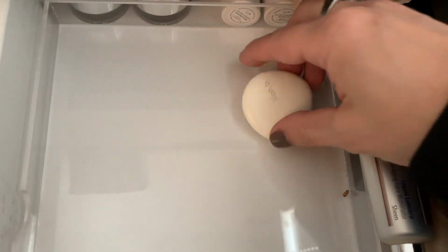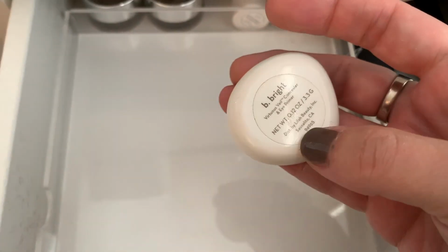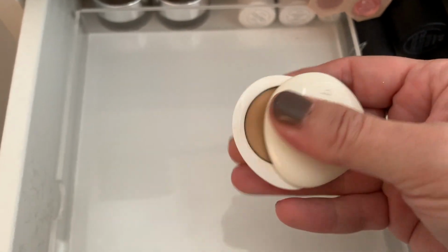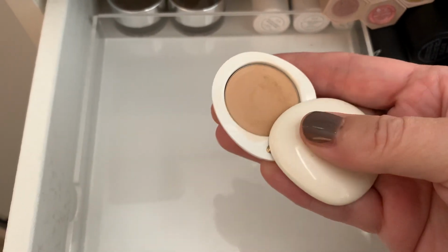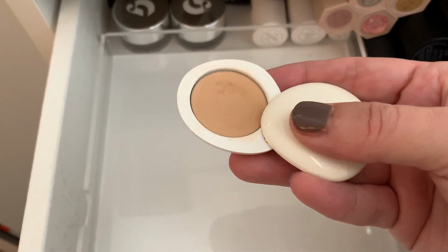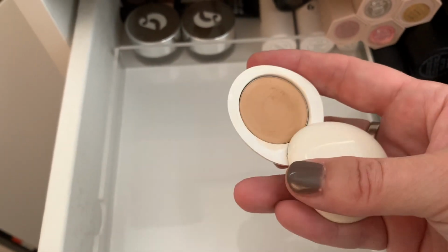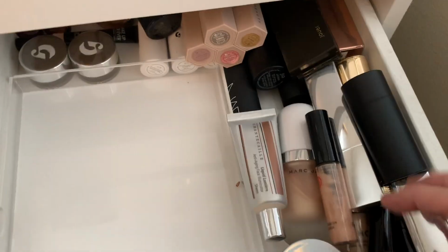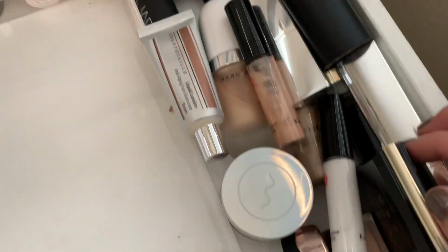And then we have the Lila B Be Bright Virtuous Veil Concealer and Eye Primer. I love this primer, and I love Lila B. It's a great brand, but I've had this forever. I think you can even see how kind of dry it is. So I am going to toss this one. All right, we are getting there. What else do I have?